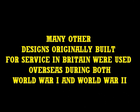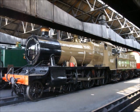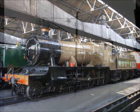Some designs of locomotive were built in Britain and other countries and exported for use elsewhere. This was not the first time that it had been the case. In the First World War, the Great Central Railway's O4 Class 2-8-0 of 1911 and the Great Western Railway's Churchward 2-6-0 Moguls of the same year had been used by the Railway Operating Division of the Royal Engineers in continental Europe.